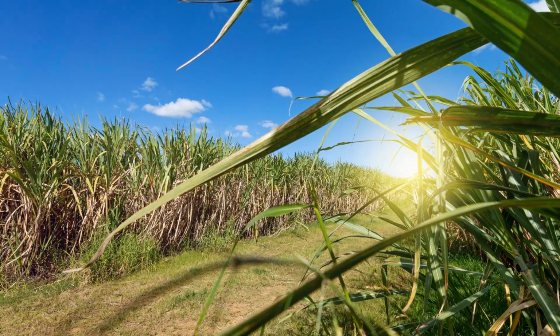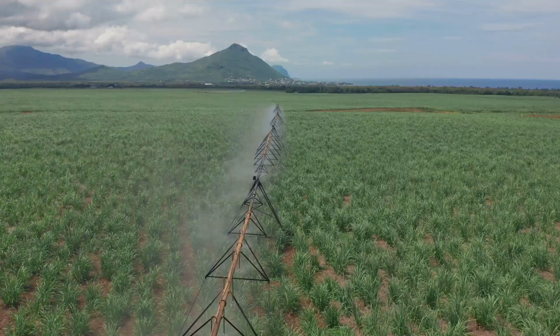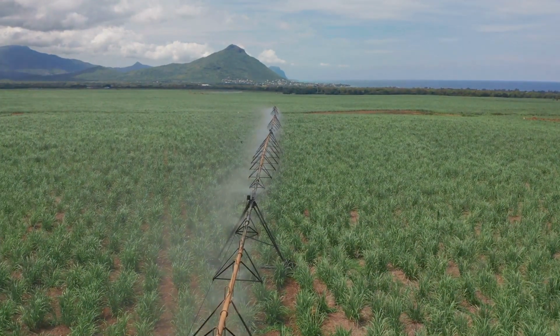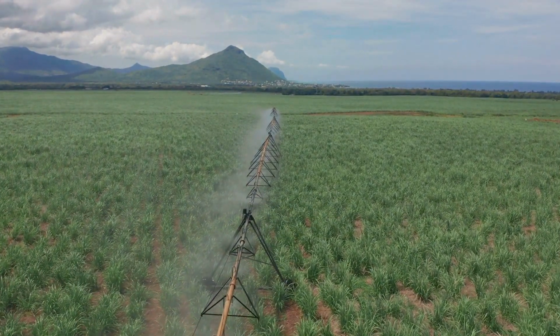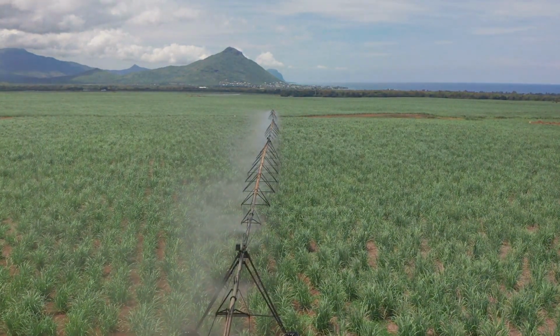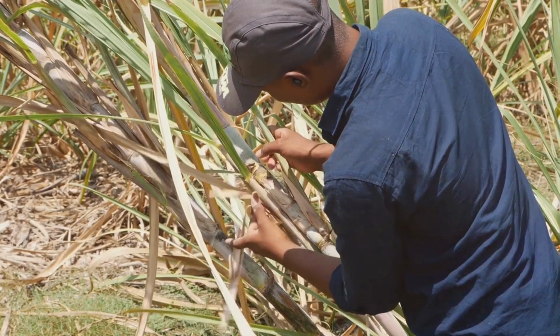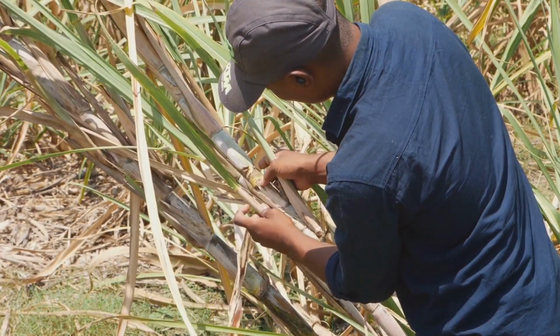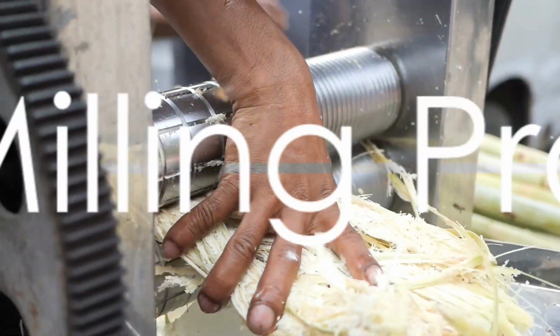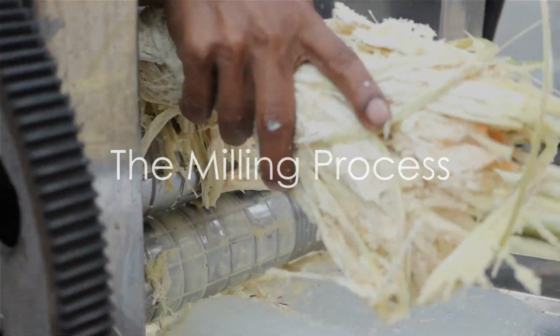Our story begins in tropical regions, where the tall, green stalks of sugarcane plants sway gently in the sun. A hard day's work awaits the farmers as they harvest these sturdy plants by hand, chopping down the mature stalks with precision and care. It's a labor-intensive process, but it's just the first step in the sugarcane's sweet transformation. From the fields, the harvested sugarcane is sent to a mill.